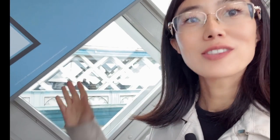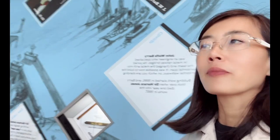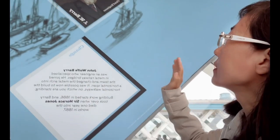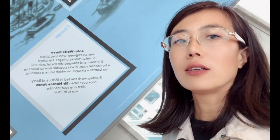And people came up with different ideas. There were over 50 designs of a bridge. The winning design was this seesaw sort of design, from architect Sir Horace Jones. It was started in 1886, but one year later he died. So that's why John Wolfe Barry took over in 1887. So this is West Walk and that's East Walk. They're pretty much the same.